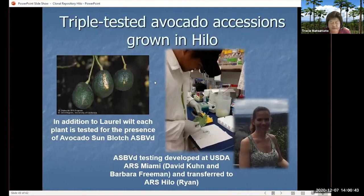In addition, we also test for avocado sunblotch, because that's a viroid that's present in Miami, but we want to make sure that we don't get it here in Hawaii because it will cause tree decline. We've been working with Barbie and David Kuhn at Miami. They had tested all of their material in their repository, and we've been doing it here. She did come over and teach Ryan how to do the testing, so we periodically still test the germplasm that we've transferred over.